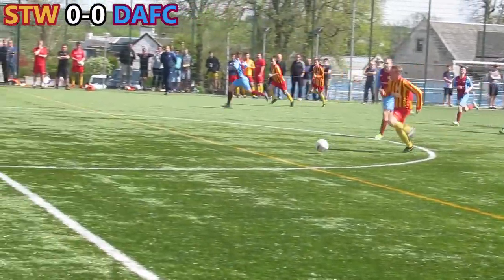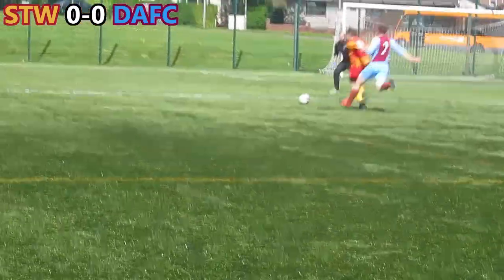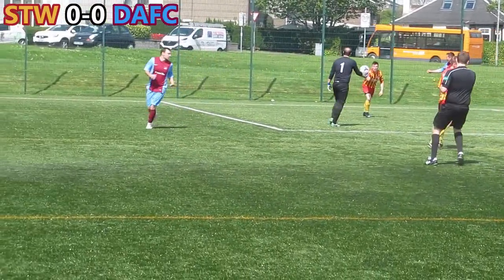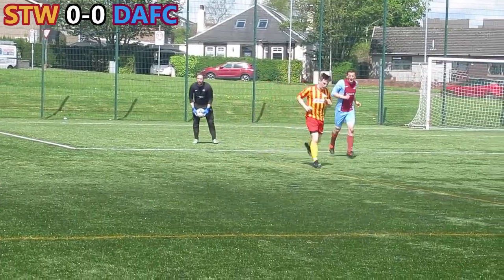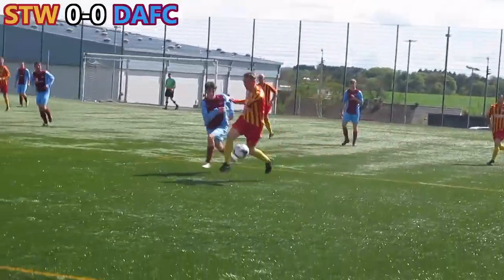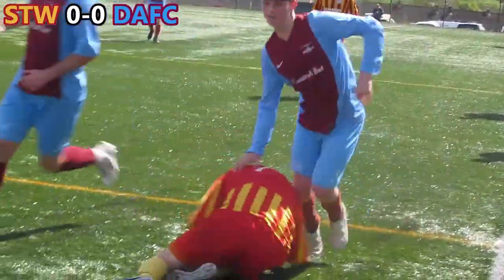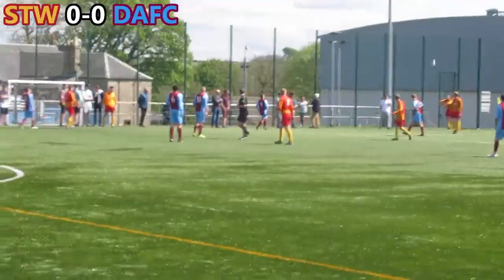Anyway, just onto the game again. Stewarton on the attack, and number 7 gives it through to number 9, and he was wanting a penalty for that. Like that was never going to be a penalty. Tank was obviously not happy with him going down for a penalty, but now this number 7, obviously he was getting ripped into for holding his head back there, and so he does it again, and yet again just cringing a bit like that. It's kind of embarrassing.